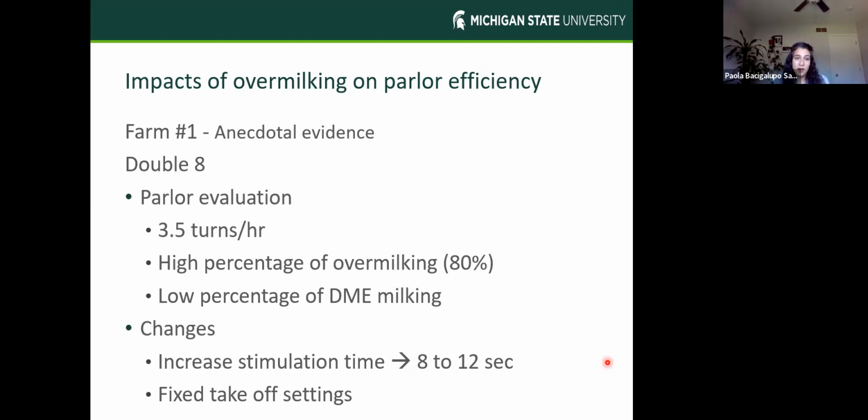This was a farm that has a parlor, and during a parlor evaluation, my mentor found that they had 3.5 turns per hour. This was extremely slow, and they had a high percentage of milkings with overmilking, around 80% of the milkings. And, kind of a good thing, they had a very low percentage of delayed milk ejection milkings. So bimodal wasn't an issue. The issue here was overmilking. The change that was recommended was to increase the stimulation time to reach 8 to 12 seconds, which they did implement. And also, very easy to fix, the takeoff settings.